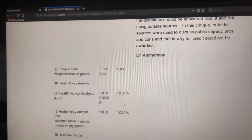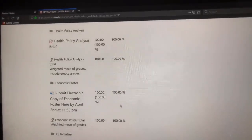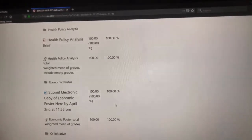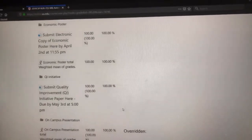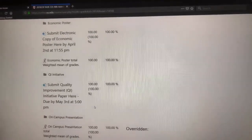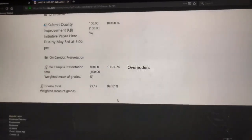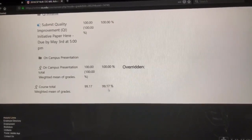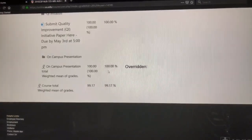And we did our poster presentation. So if you remember that I took you all to campus with me and I showed you the symposium, the poster that we did, we got 100 on that, on our poster. And then we had to do that QI I just showed you, which was 100. I showed you that already. And then we had to present our topic on campus, and we got 100 on that.